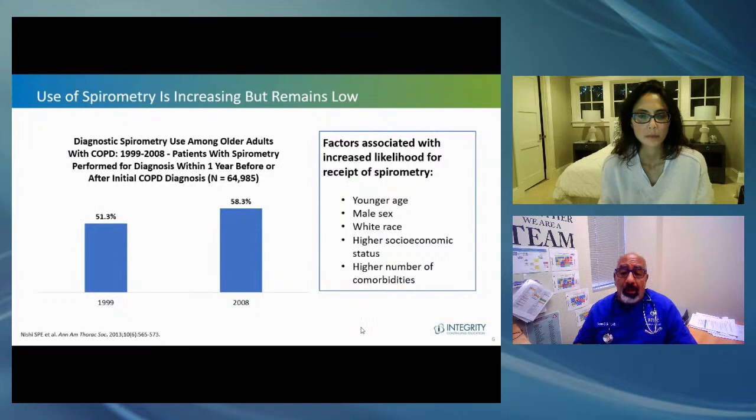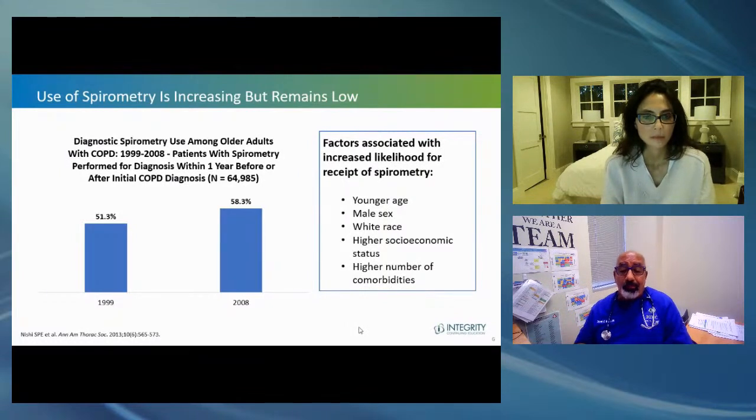So who are the patients more likely to get spirometry? People that are young, male, white, of high socioeconomic status, and with a high number of comorbidities. If you look at this from the other side, people from minority groups and people from lower economic status are not getting diagnosed in a timely manner.